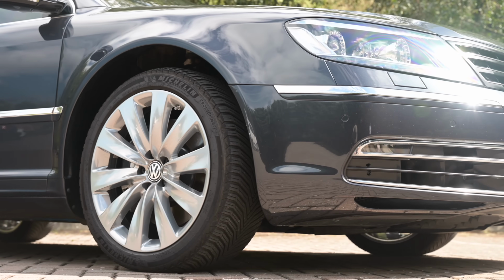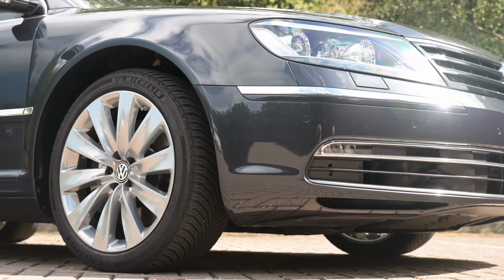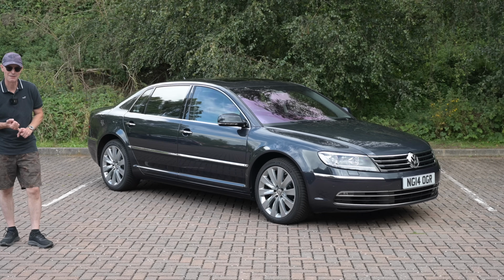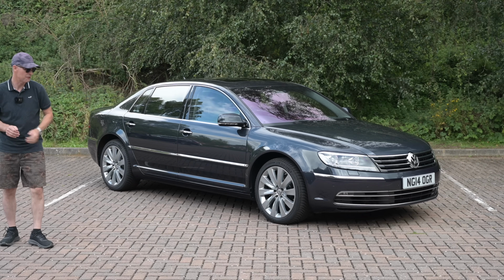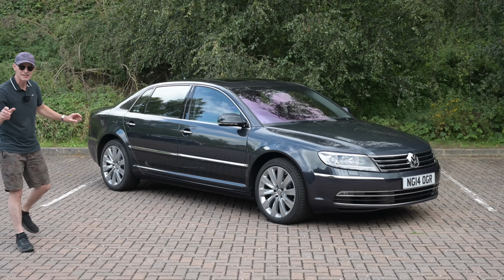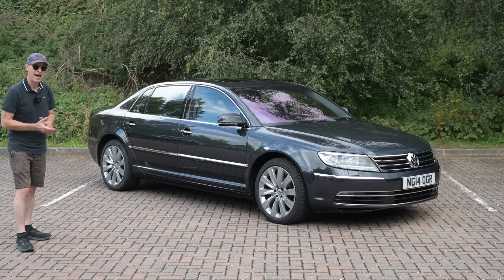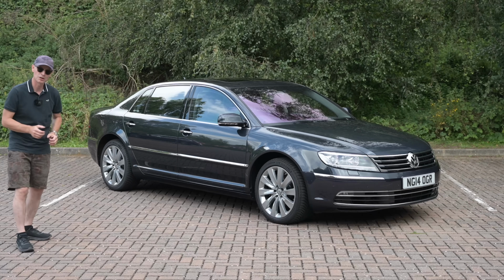This is built on the D1 platform from Volkswagen, which also underpins the Flying Spur, the Continental GT, the A8 and the Porsche Panamera. So lots of good stuff to start with, although whereas the Audi is an aluminium frame, this is steel, and it's a very heavy car and a very luxurious car. Let's take a bit of a look around.